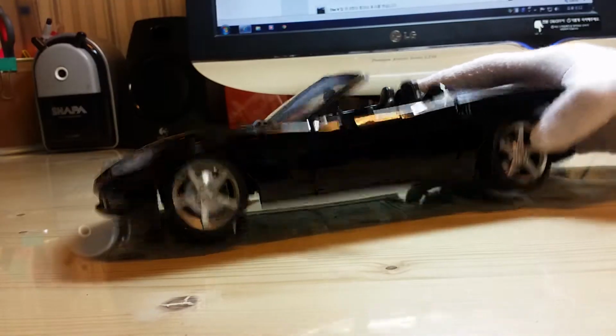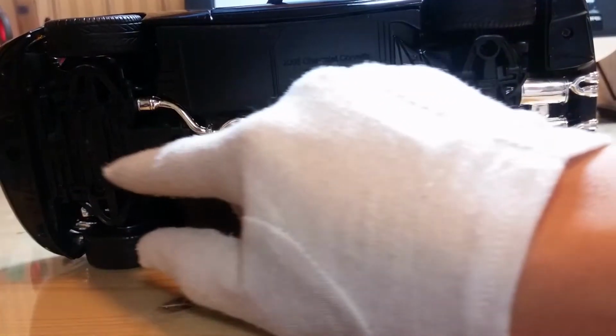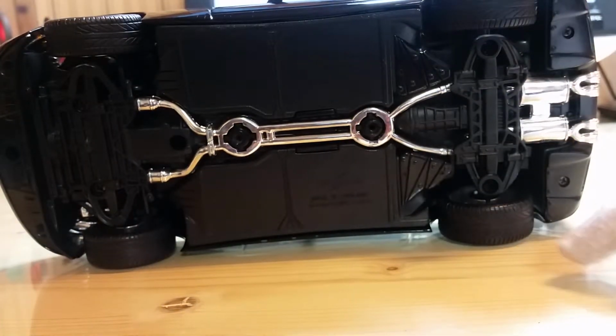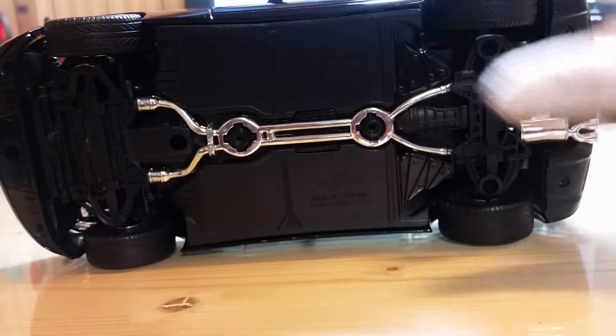The Corvette, and let's take it to the bottom. You can see there's a significant amount of chrome on the mufflers and the pipes, and they did a nice job. The little wiggles with the plastic on here, so it's very nicely detailed in my opinion. And the rim and tire patterns are very nicely made too.